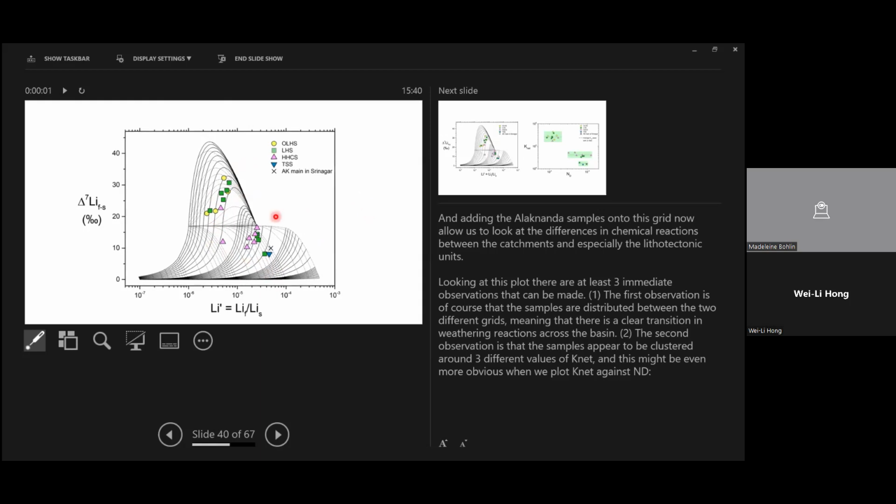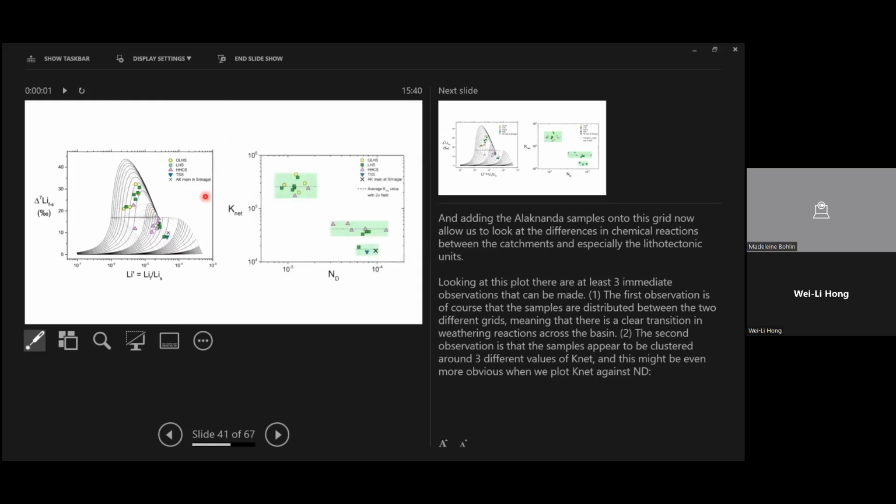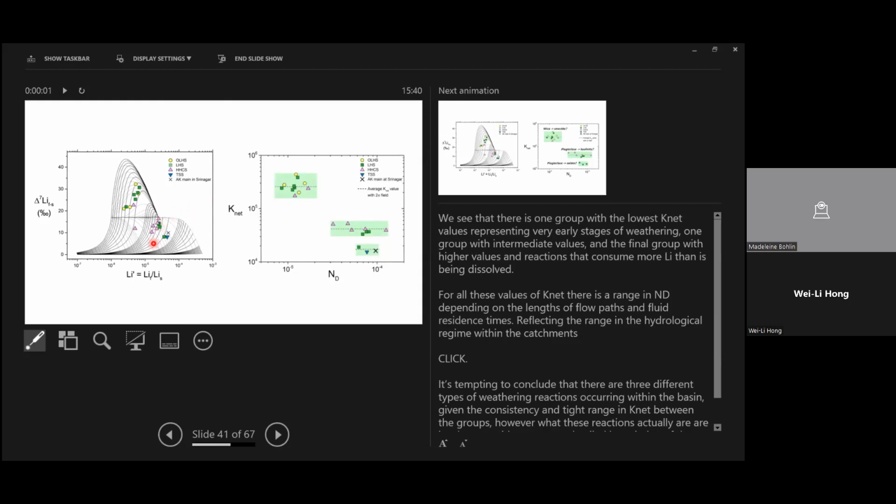The second observation is that we have, like I said, very tight values of K-net but a larger range in ND. And we can see that clearly in this type of graph here when we just look at K-net versus ND. These are our three groups, and quite similar values of K-net within each of these groups.